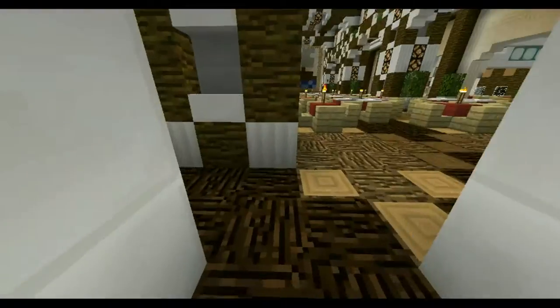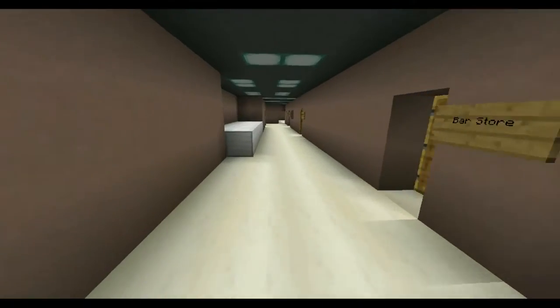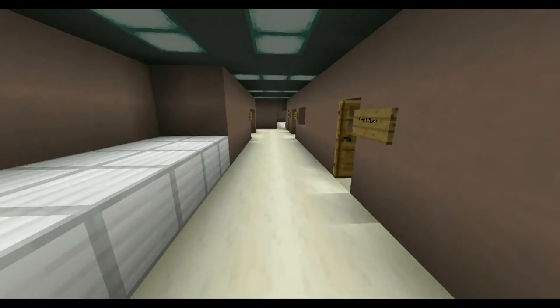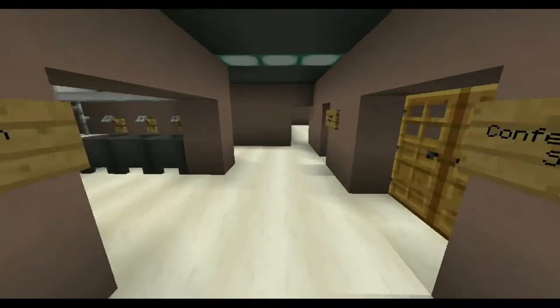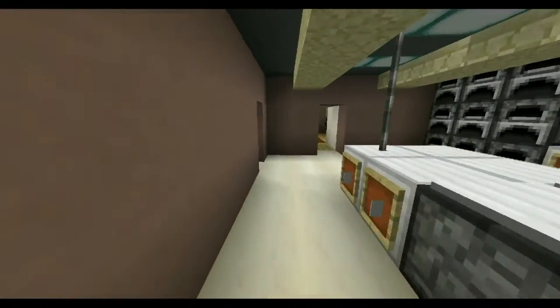So let's go through here, and let's get to the room we're going to be working on today. We got a magical journey ahead of us. Oh my goodness gracious, clouds.